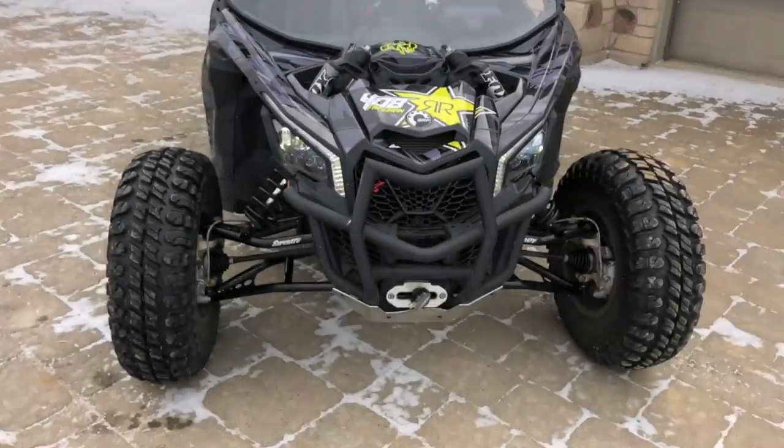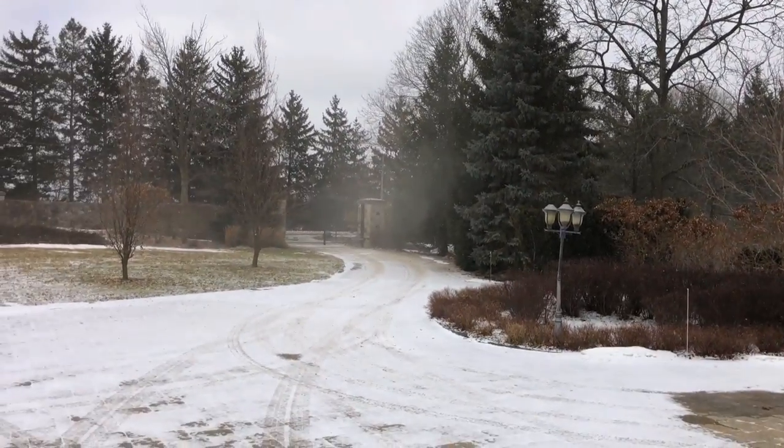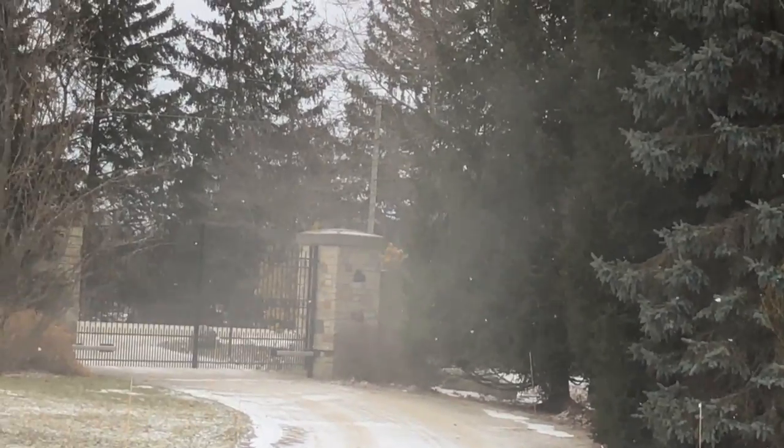So, anyways, we got new ARMs, all the new stuff. It's not too bad out today. A little snow, not too breezy. Why is it foggy? Oh, someone probably just drove by. It's just dust.